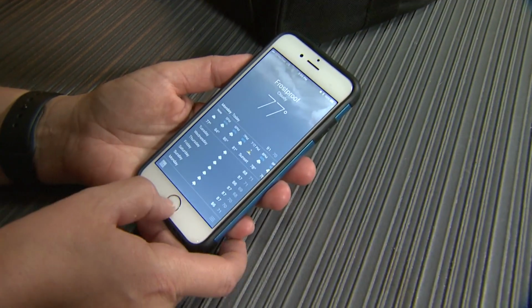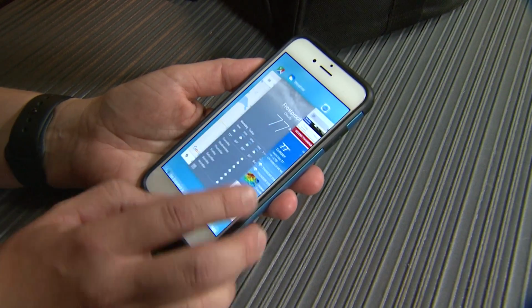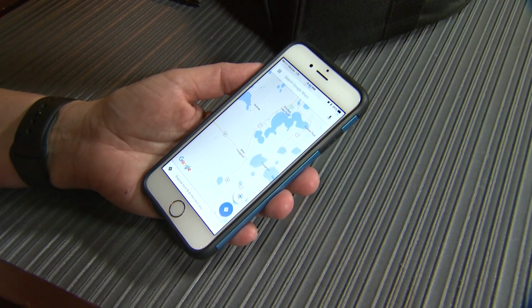Next, I'm going to check the weather and make sure it's going to be a suitable day to practice. After that, I'm also going to double check to make sure that there's nothing in the area that could delay my practice session, and I'll make sure the range is open as well.